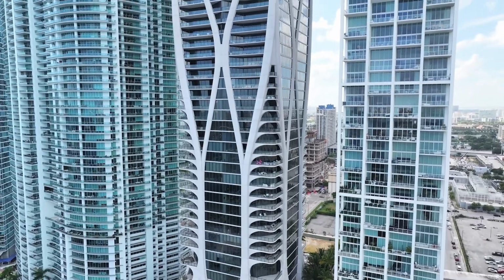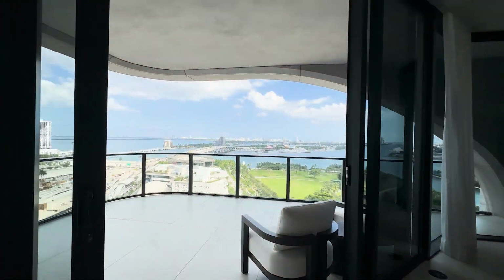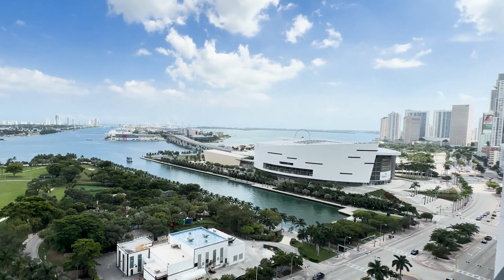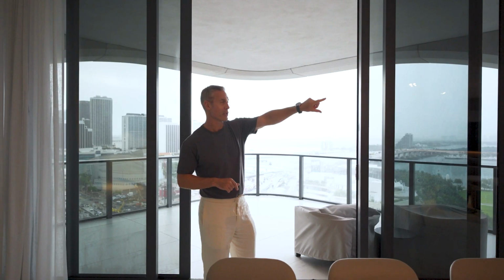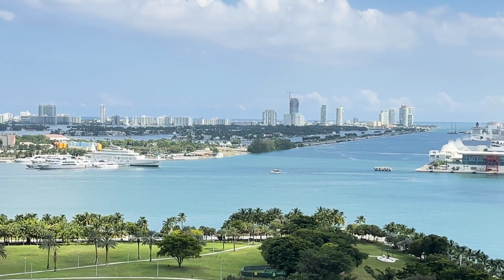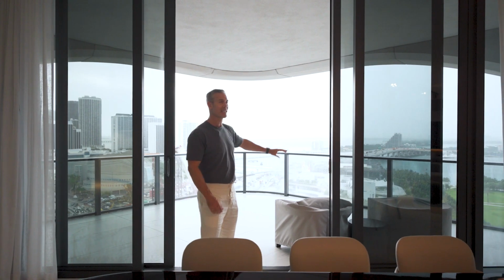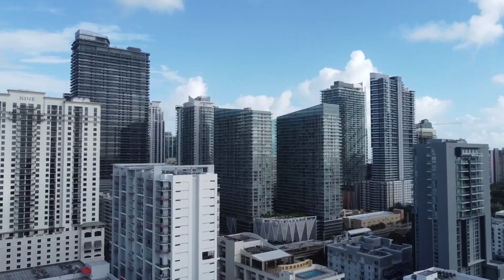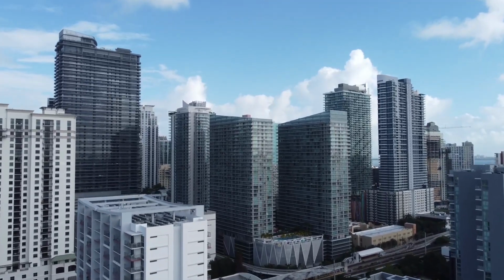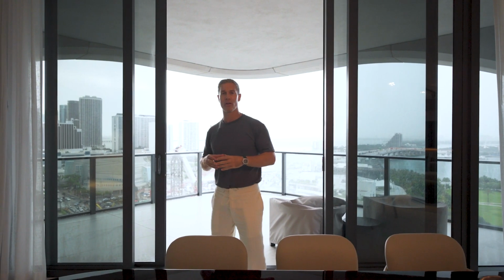This unit 1902 at 1000 Museum is so centrally located. We're right in the heart of downtown. The American Airlines Stadium is 30 seconds just to the south of me. Miami Beach and the beaches, it takes you about a mere 10 to 15 minutes to get onto the beach from here. Yet at the same time, the core of Miami, the engine of Miami that's driving it right now with all the people moving in, is 5 minutes to the south of us. That's Brickell. So you can hear the car noises behind us. We are in the core of Miami.